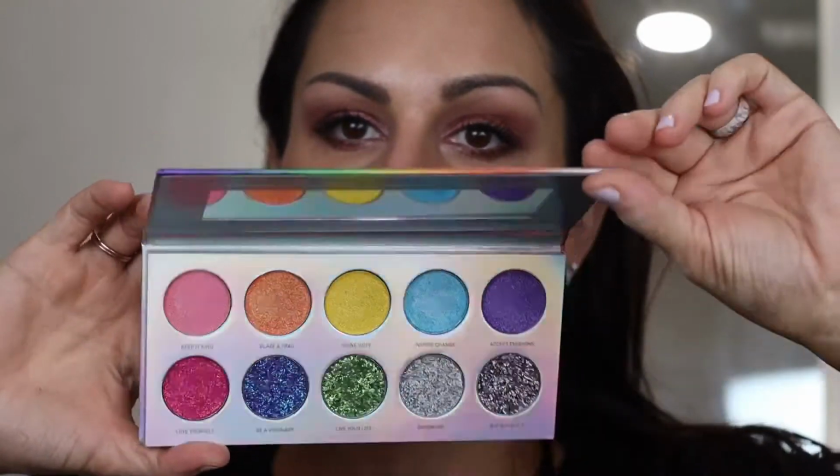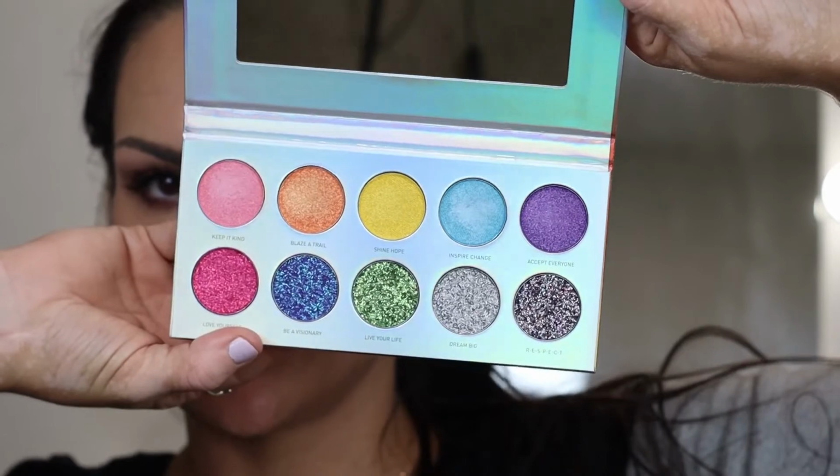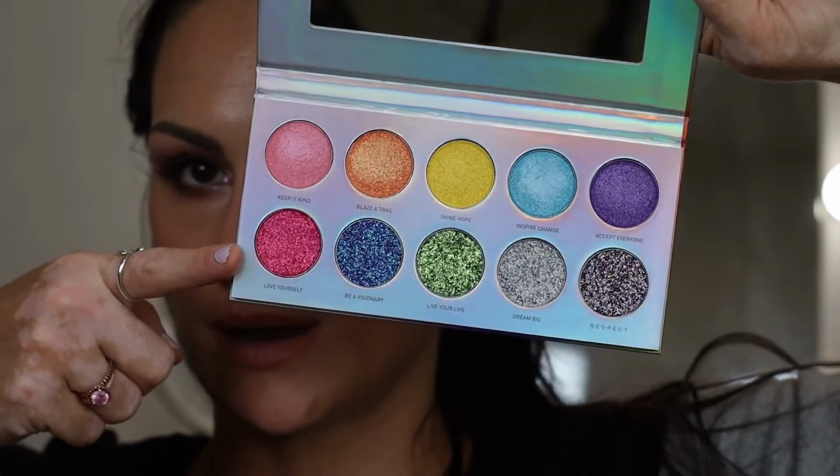Ooh, I like it. I did also pick up the 10G Glisten Up because of some of these really pretty colors in here. I'm going to swatch them for you guys. I really like these up here. They're extremely buttery and smooth. These are kind of a disappointment. Yeah, the top row is so buttery. The blue literally almost feels like I'm sticking my finger in a cream.